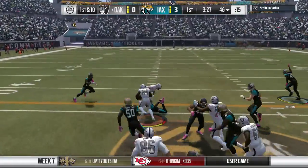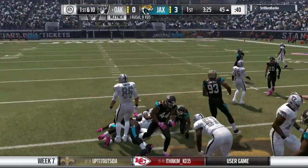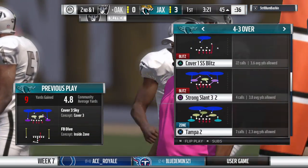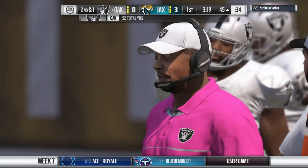They'll give it to him right up the gut. And he takes it across midfield to the 45. Give him 9 on the carry that time, and they're set up with a 2nd and 1.